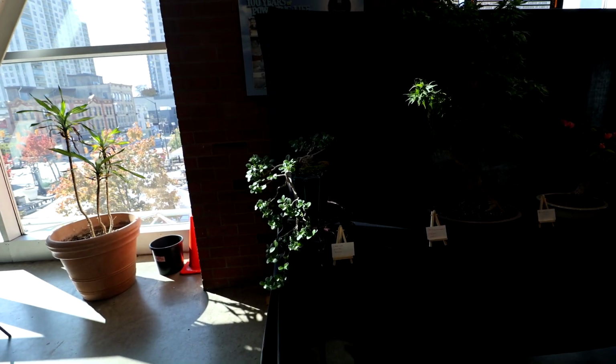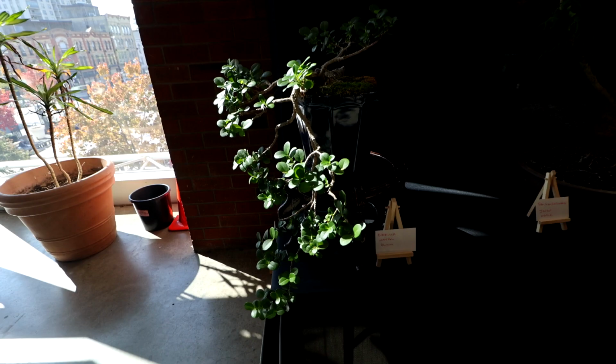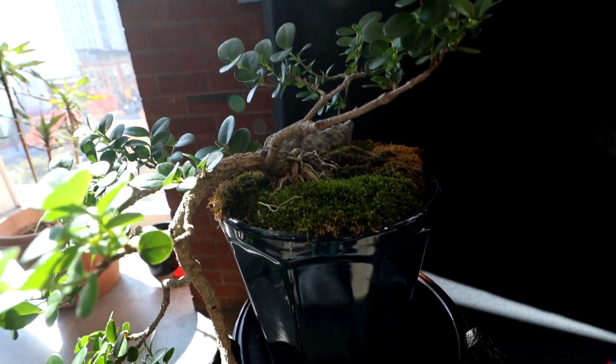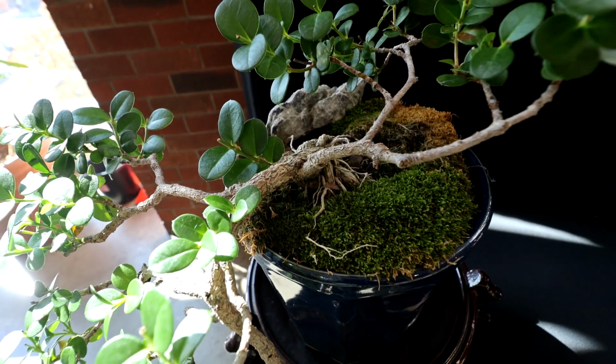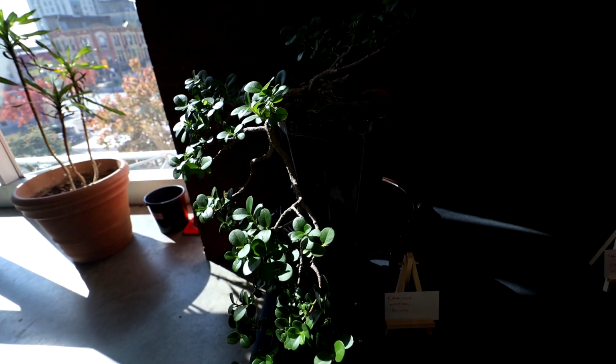And here we have a Natal plum cascading down in a blue pot. And this one's getting old too. You can see the color, texture of the bark. Yeah, really nice. Small leaves. Looks really good.